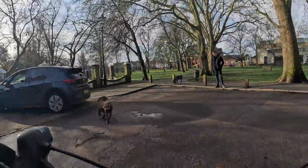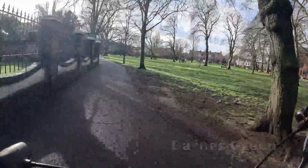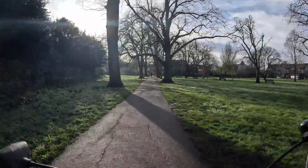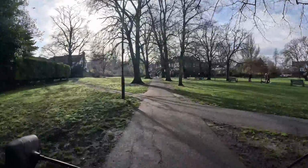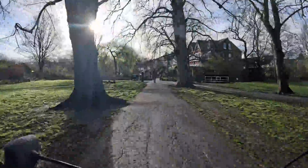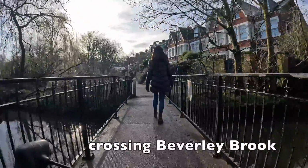You are allowed to cycle on the paths on Barnes Green, but I find it a little bit more comfortable to go on the crescent as there are a lot of people walking on it and also walking dogs with leads, which can make it a little bit tricky to get past. But if you do look at the signposts as you go past, there are signs showing that it is a shared walking and cycling route.